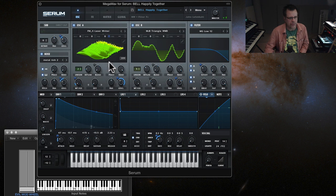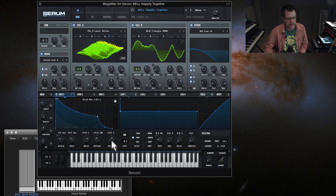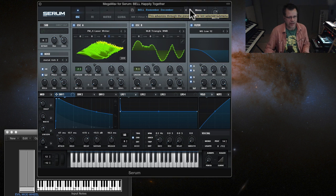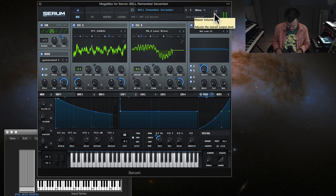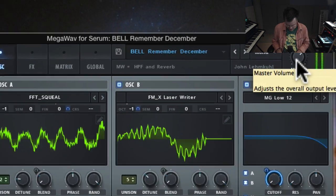You can also go to the envelope 1 and bring down the release a little bit. The reverb inside of Serum, you can turn that off and use something else. It might save DSP, it might not, I don't know, but it would be a nicer reverb in most cases. Sometimes like this, it works okay for it.